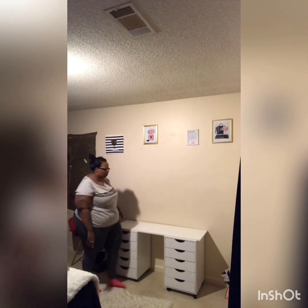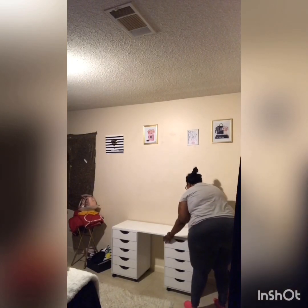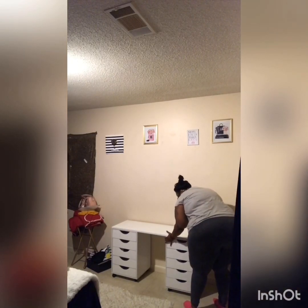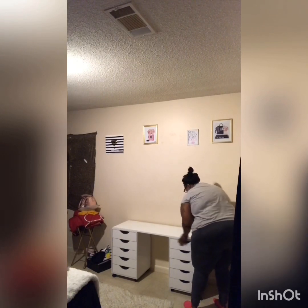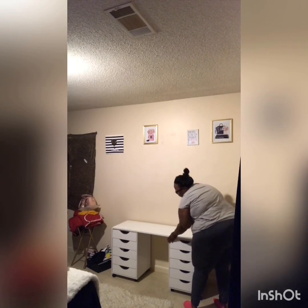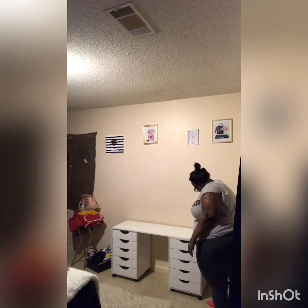Until eventually I got it to fit just the way I wanted to. I thought about gluing it down, but I changed my mind because as y'all can tell, I like to move my room around and I don't want to have to move the whole thing around, so I decided to leave it alone.